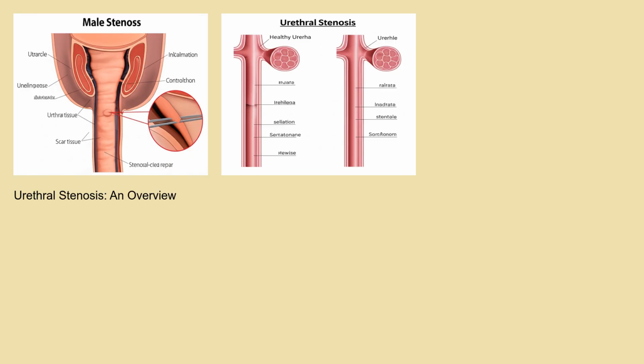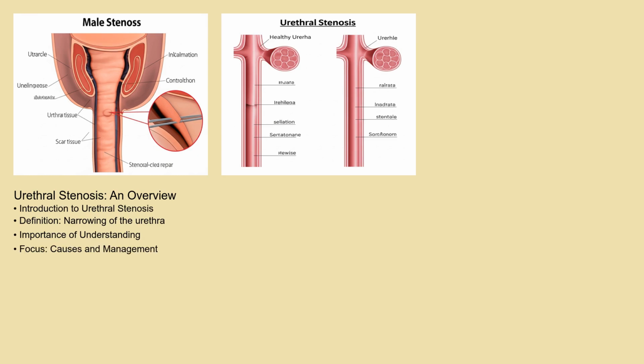Hello and welcome. Today we're diving into a common yet often overlooked condition, urethral stenosis, also known as urethral stricture. This is a narrowing of the urethra, the tube that carries urine from the bladder to the outside of the body. Understanding this condition, its causes, and its management is crucial for maintaining urinary health.